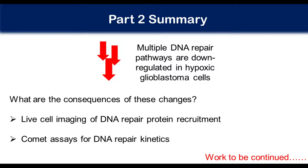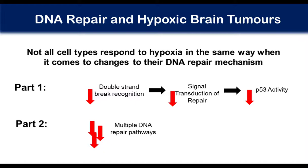So this is very much work to be continued, and we hope to get some more answers in the next few months. So in summary, not all cells were responding to hypoxia in the same way when it comes to the changes to DNA repair mechanisms. And this is very important because from a clinical perspective, we really need to understand how different cell types are responding to hypoxia and how this might affect how they respond to treatment.